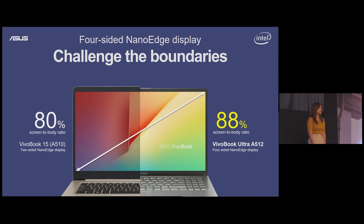So how about if we compare the size with our competitor? How small is our VivoBook Ultra? Let's take a look at this video.